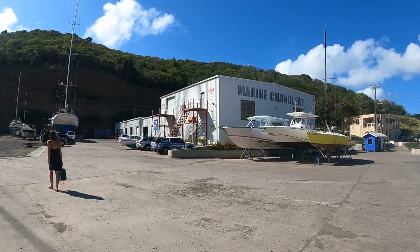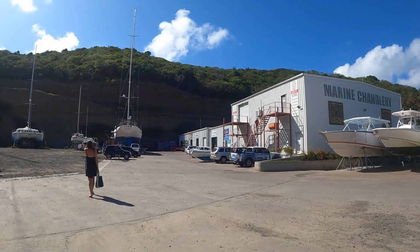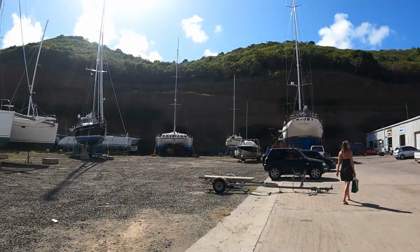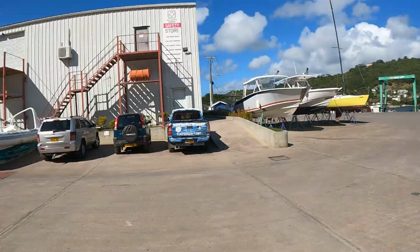I'm going to go to this big old Toys R Us for boats, the Marine Chandlery. Hope to pick up our water maker. It's quite a fun dinghy ride over here. We're with the wind and swell, so on the way back it's going to be a lot more difficult. So hopefully we'll have a water maker pump.